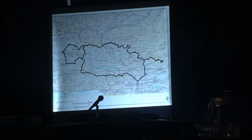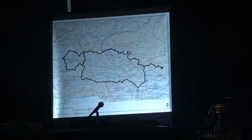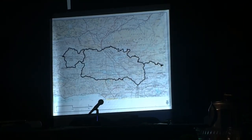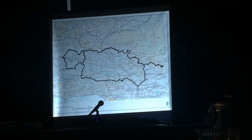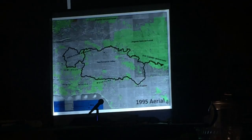This is what the original map of the Valley Trail looked like. This is mapped on 1/100,000 scale of USGS. It's originally mapped on 1/2,000 scale. Our GIS guy said if he made a slide of it, you wouldn't see anything other than a black line. So that's the level of the detail originally.